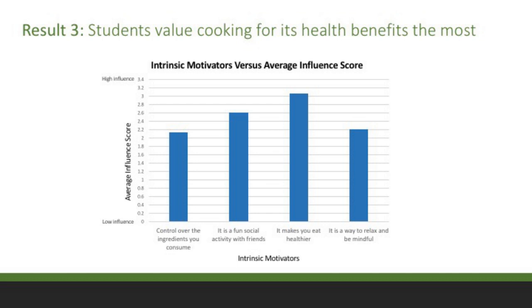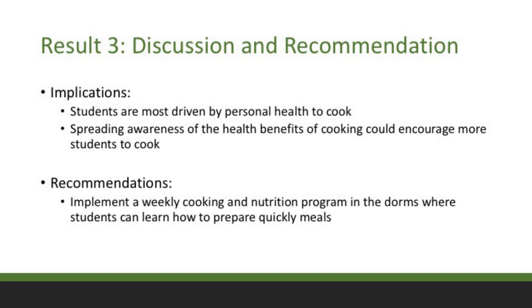This result was derived by looking at the average ranking that students gave intrinsic motivators based on how influential they are in making the decision to cook. As shown by the bar chart, students rated the health benefits of cooking the highest. This implies that students are most driven by personal health to cook. What this means is that spreading awareness of the health benefits of cooking could encourage more students to cook.